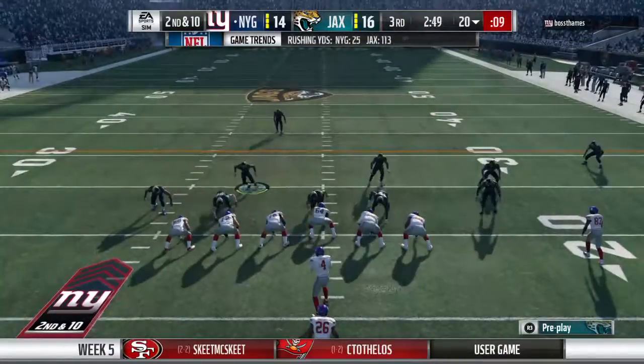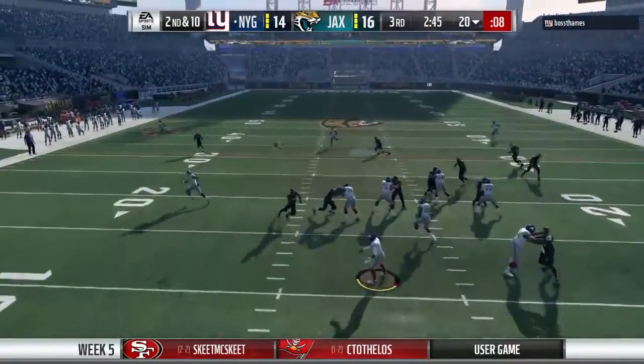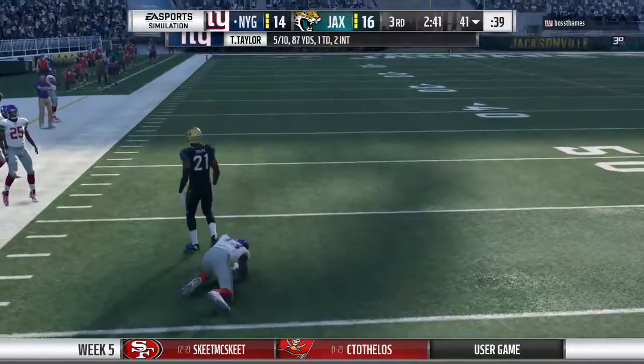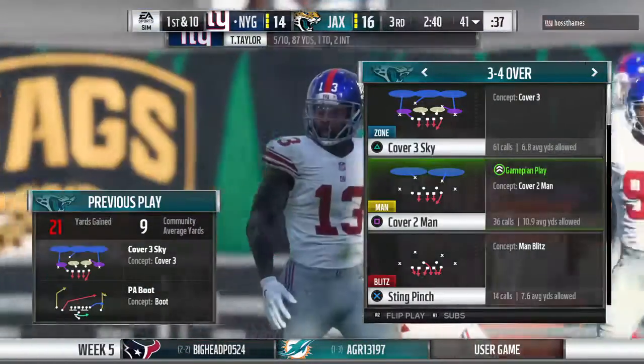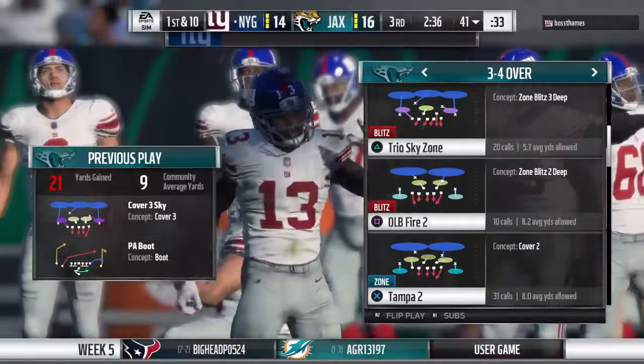And the D-line pinching together, must be expecting the run. Now it's Taylor. Caught left side, it's Beckham. And he's brought down after a good gain. A nice gain of 21 yards.